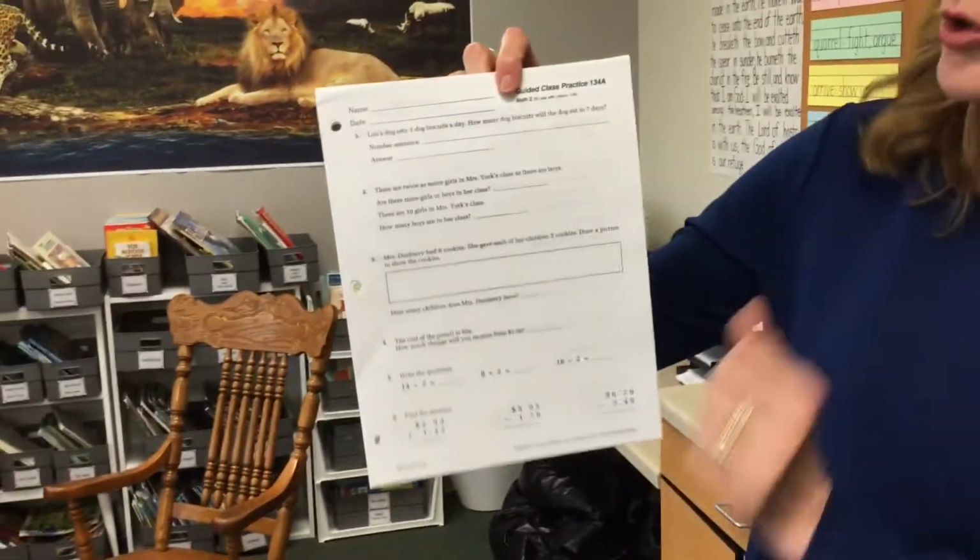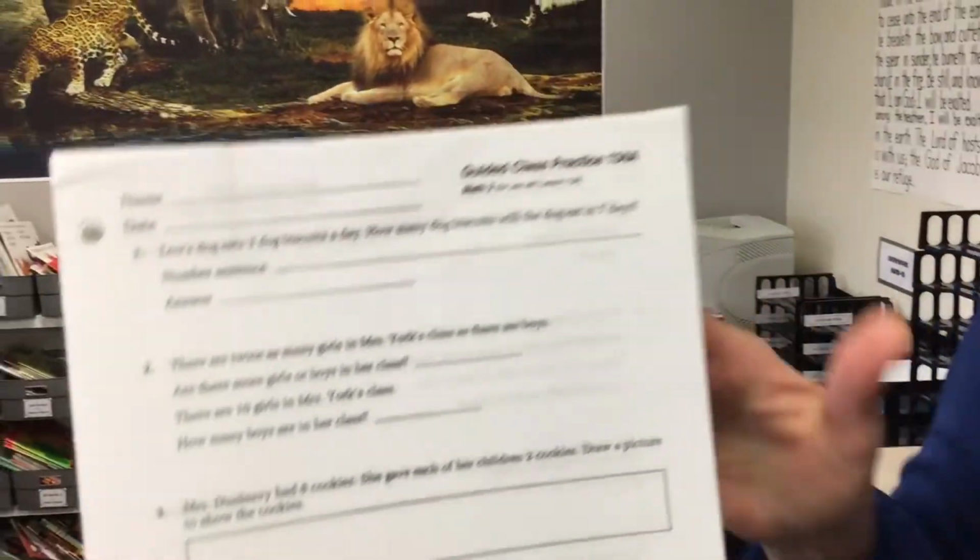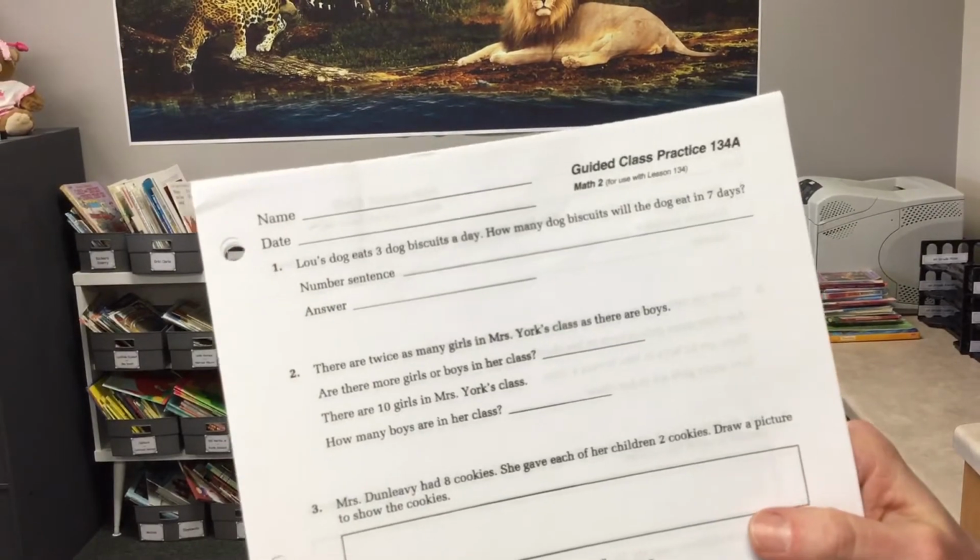Second graders, let's do math 134. We're almost to the end of the year already. So take out this paper, see if you can find it, and you need to do your name and the date. You can do your shortened version of the date today. And then we're going to read it over.